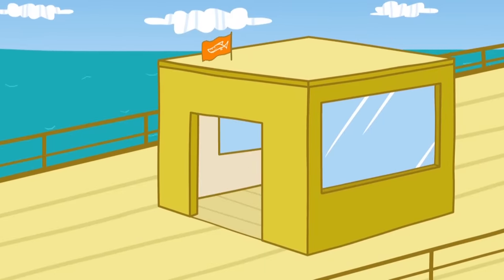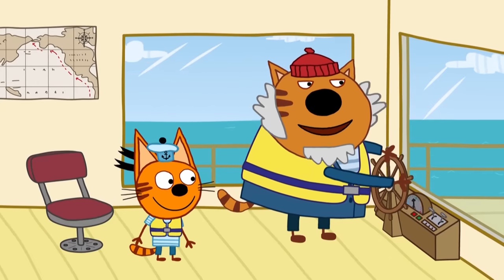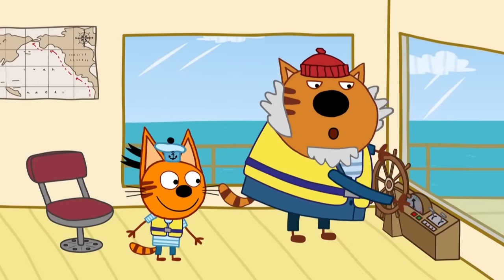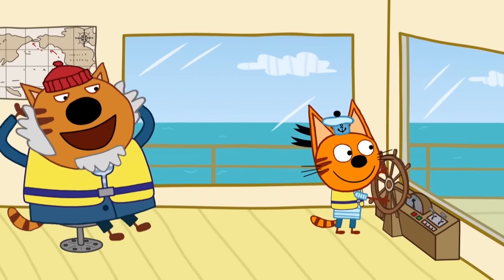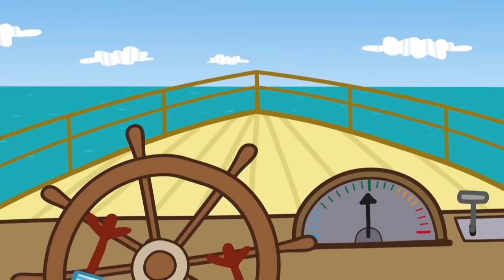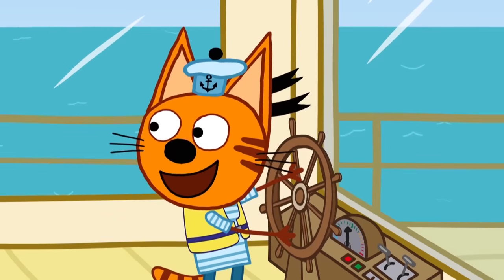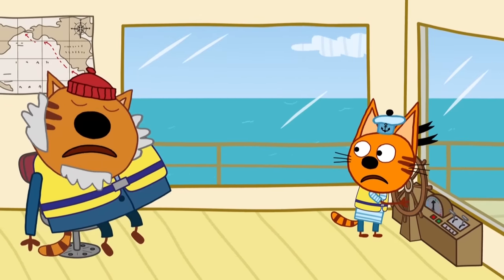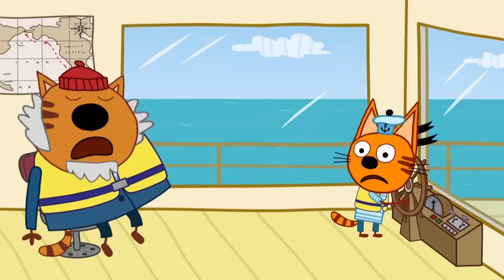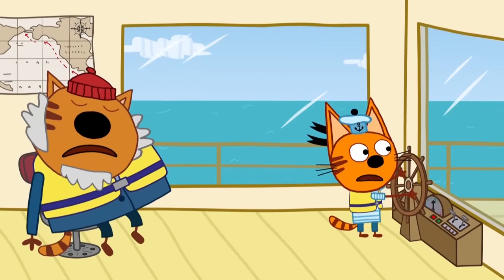Cookie went to the bridge to see Grandpa drive the boat. The thing to remember is to hold the wheel steady so the boat stays right on course. Cookie, here, give her a try. Ha! This is great! I'm really driving the boat, Grandpa! The thing to remember is to hold the wheel so the boat stays on course.